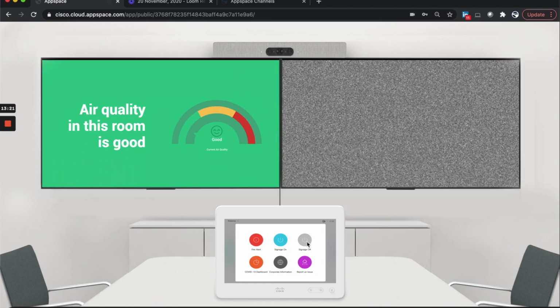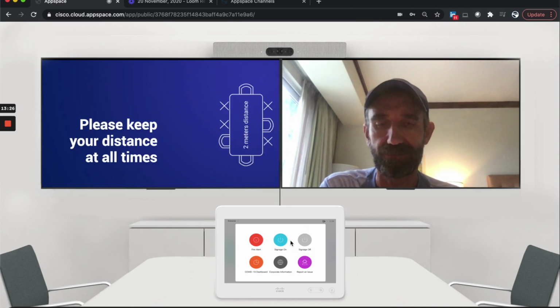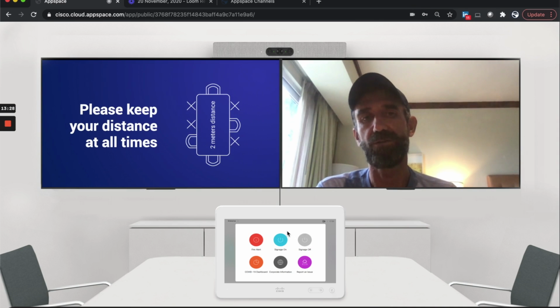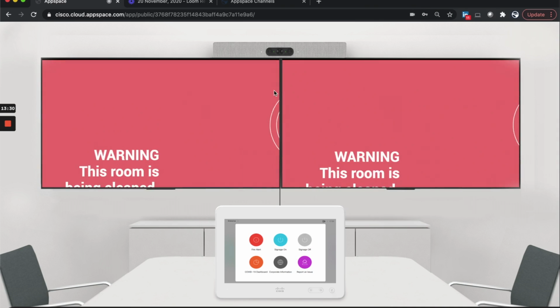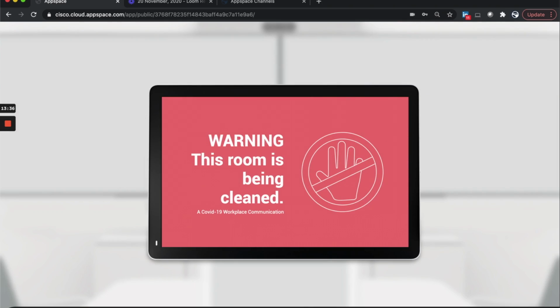I'm going to press the More button just to show you a few more features. You can turn off signage, turn on signage. And finally, when you leave the room, we will detect that no one is left in the room. We'll put the room in a warning to the cleaning service team. We'll generate a service desk ticket to the cleaning staff so they're informed the room is now ready for cleanup.